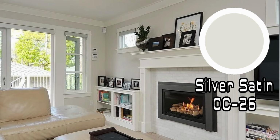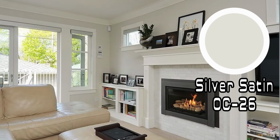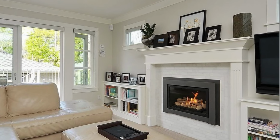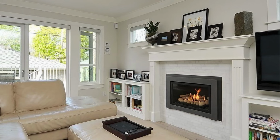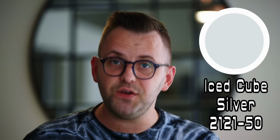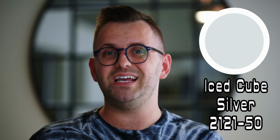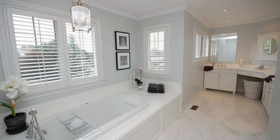For example, if we look at silver satin, OC26, an immensely versatile color that I absolutely love, it conveys an iridescent quality, yet still feels kinda warm. Only kinda, but just warm enough. On the flip side, however, 2121-50, Ice Cube Silver is light and airy as well, but has a much cooler temperature.